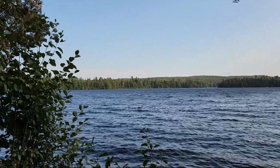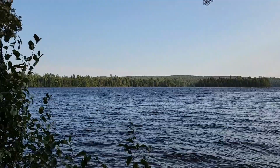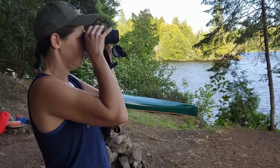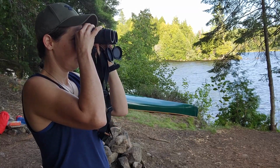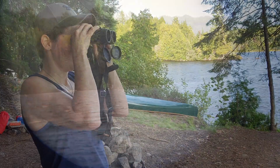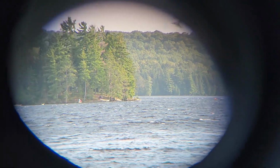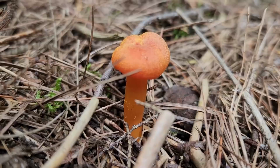You can hear a loon. Oh, it's going to be beautiful here tonight. Hopefully lots of nice stargazing. I had to bring good binoculars this time so I could see wildlife, and I can't see the loon just yet, but I can definitely hear them. Very cool.